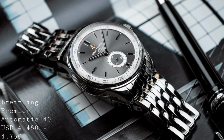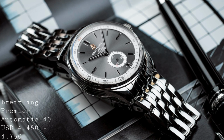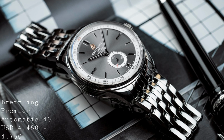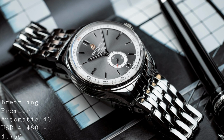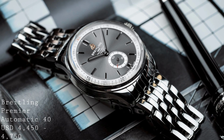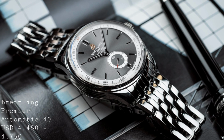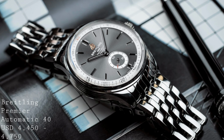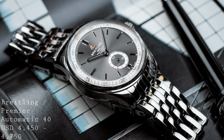And I think rather crucially this model will receive much less kickback than the three-hand Navitimers released earlier on in the year, because this watch was never intended to be purely a chronograph, but rather takes a rather more relaxed form in the case of this three-hander. However, I do find the price of these versions quite high, at $4,450 to $4,750, depending on whether you go for the strap or the bracelet.